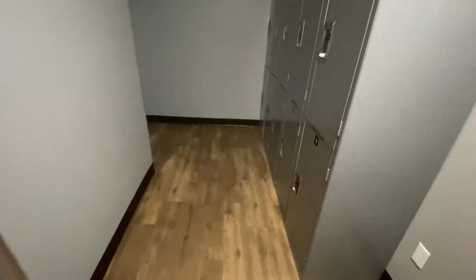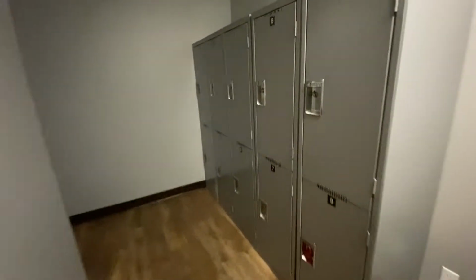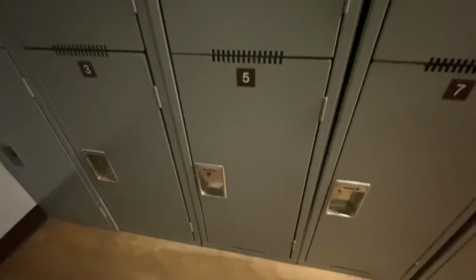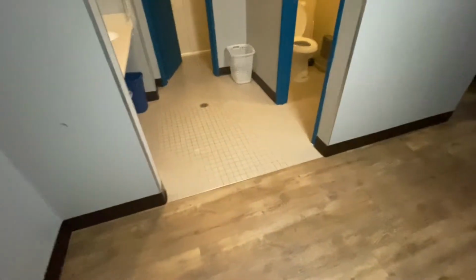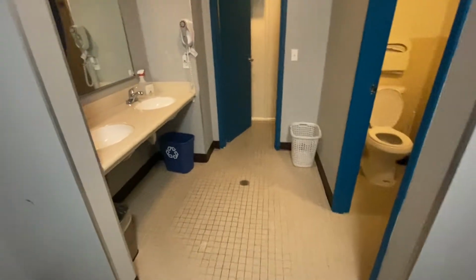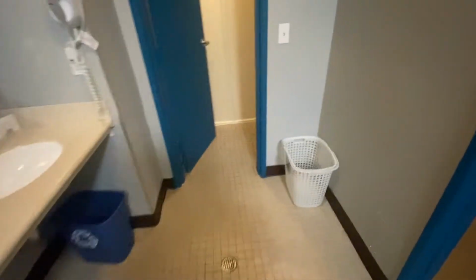So, and when you actually check in, you get assigned a number with your room number. So I got assigned 5. So this would be my locker. And they also have numbered beds too. So you can't really pick and choose, but that might be a good thing, I think, sometimes. And here's the little bathroom. So they separated the toilet from the shower, which is in here. And a little shelf over there, everything. It looks okay. I guess that's a shampoo and a soap in one.